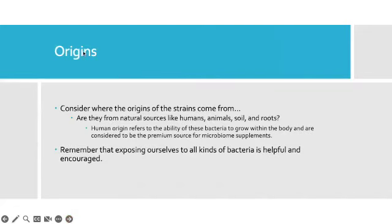So we want to focus on the origins. Where is the origin of the strains coming from, right? Are they from natural sources like humans, animals, soil, roots? Are they synthetic? And I want to point out, because this seemed weird to me, that when we're talking about human origin in regards to the bacteria strain, what that refers to is the ability of these bacteria to grow within your body. And they are also considered the premium source for microbiomes.